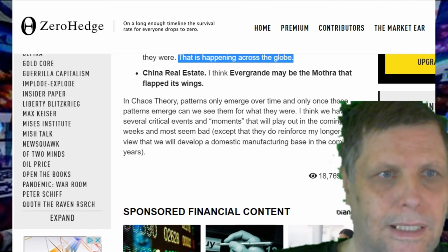China real estate and Evergrande, he says, might be the Mothra. In other words, the monster that's flapped its wings. In chaos theory, patterns only emerge after time, and only once those patterns emerge can we see them for what they really were. I think we have had several critical events in the past few weeks that will play out in the coming weeks, and most seem to have been bad.